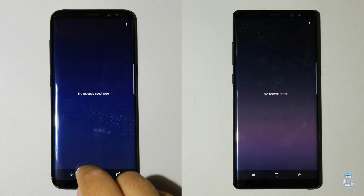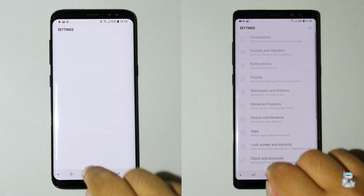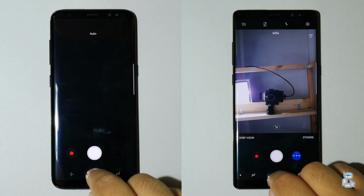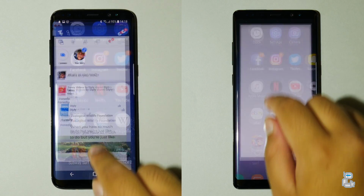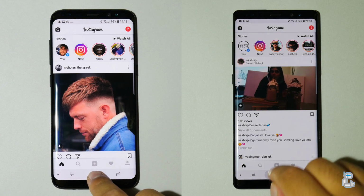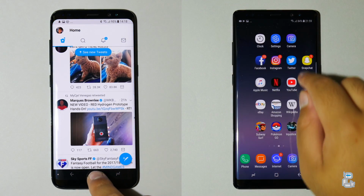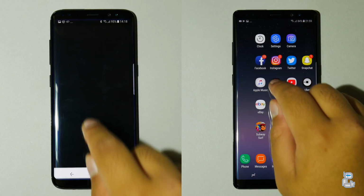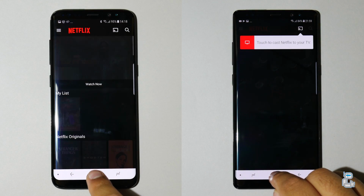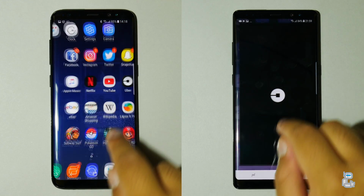So now onto the RAM and application speed test. Of course, prior to starting this, I did ensure that all applications were closed. And after starting the stopwatch and opening the settings and camera apps, you guys can see that both of these smartphones are pretty much neck and neck, especially as we get through these social media applications, Facebook, Instagram, Twitter and Snapchat. You guys can see again that these smartphones are neck and neck, especially as we get into loading up another row of applications, starting off with Apple Music, Netflix, YouTube and Uber.